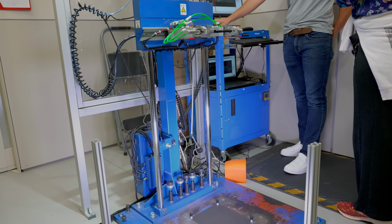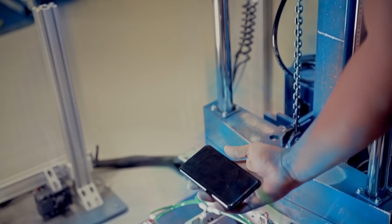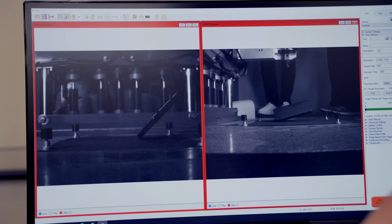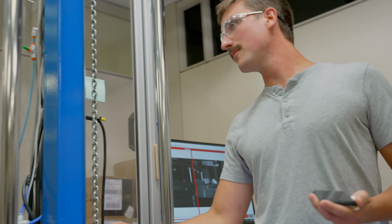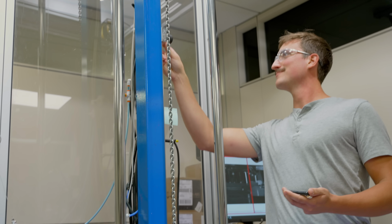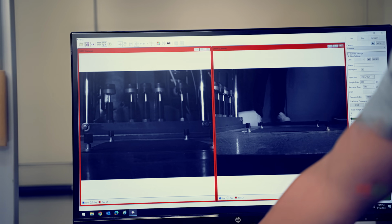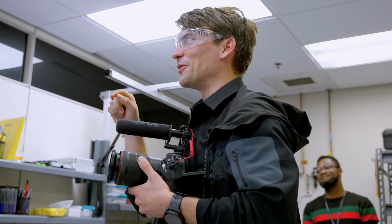3, 2, 1. They also have replica phones with different glasses for the screen, and they drop them from ever-increasing heights. But we can go up a little bit, and maybe we can imagine that I'm taking a selfie. All of this is to make the next version of Gorilla Glass even more durable than it already is.